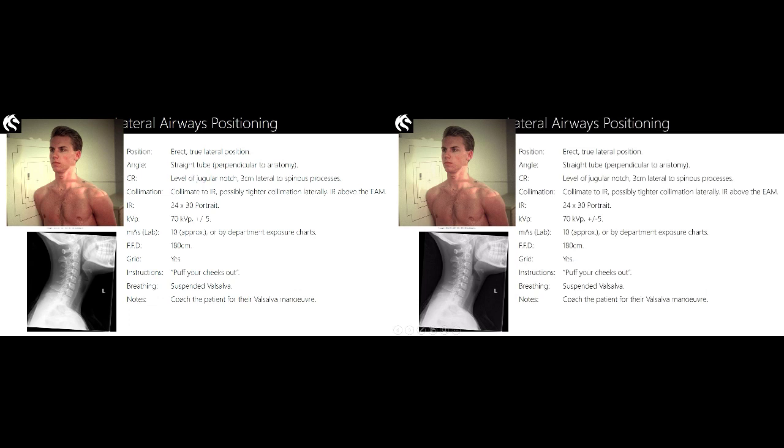In a lateral airways projection, you're going to put the top of the image receptor to approximately the middle of the eyes. Okay? So if you put the patient's 24x30 portrait image receptor to the level of the patient's eyes, the reason why I suggest that particular one is because in the lateral airways projection, our objective is to show the airways.